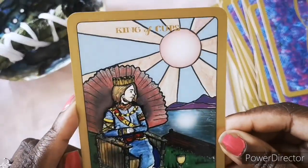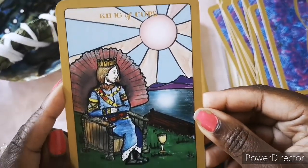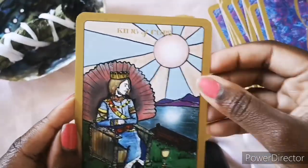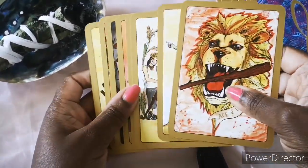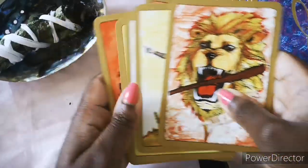Then we have the King of Cups. He just looks so much at peace, doesn't he? And that sun, that pink sun. Lovely. Okay, and then on to the Wands or the sticks, whatever you call it. Lots of yellows and reds, which you can see.